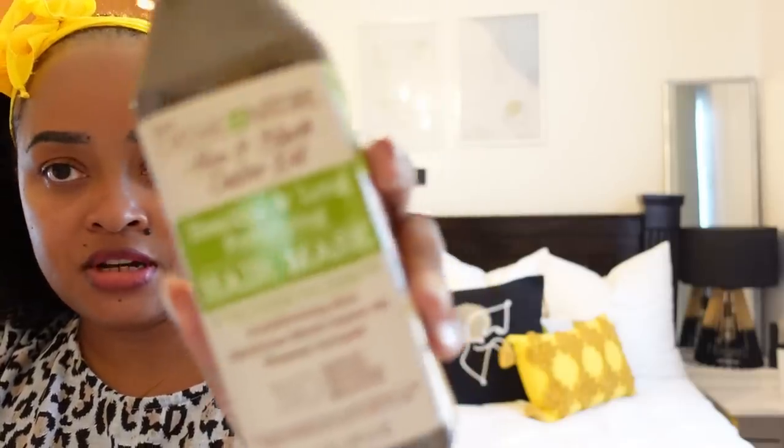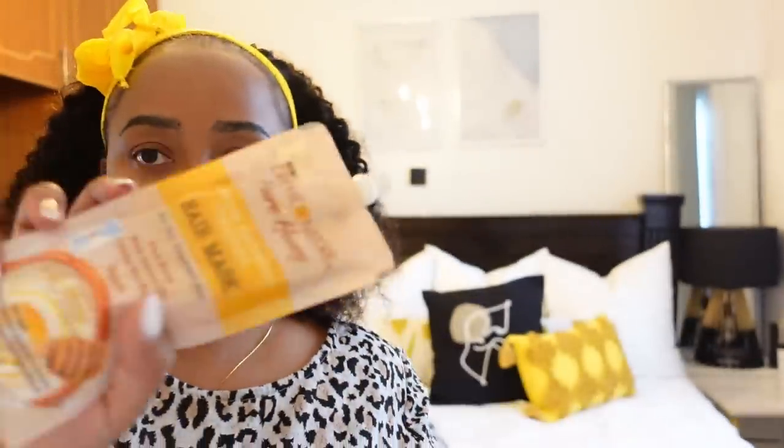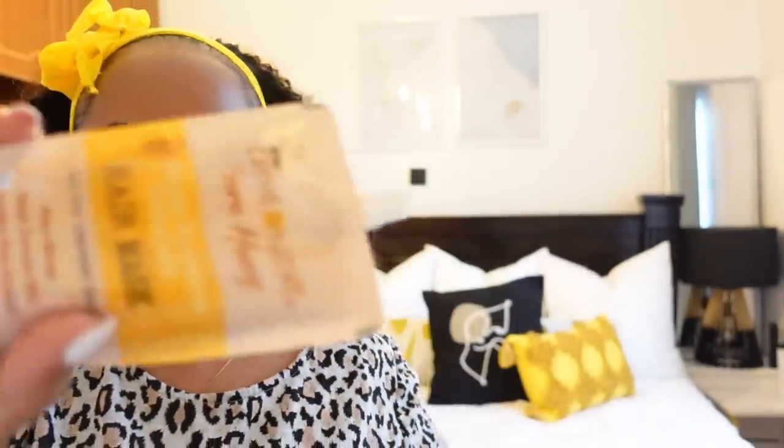But again, one is conditioning aloe Jamaican black castor oil vitamin infused. So it has aloe and black castor oil. So this is the first hair mask that I got. They have these sachet ones, many of them, but I wanted one that's in a bottle, because I think after opening the sachet, it will be really hard to store it.